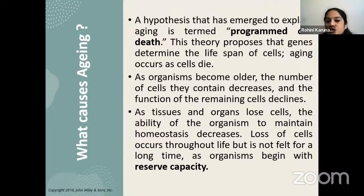So as the tissues and organs lose cells, the ability of the organism to maintain homeostasis also decreases. Therefore, there is a loss of cells throughout life, but it's not felt for a long time because we always have a reserve capacity. Our body replenishes, fights infection, and functions effectively for quite a period of time, after which there is no reserve capacity.